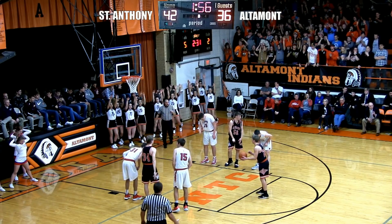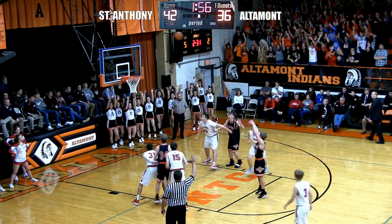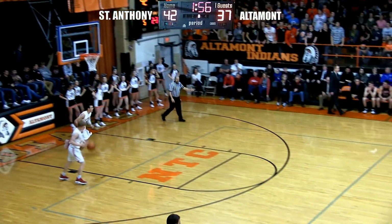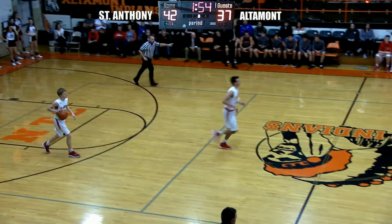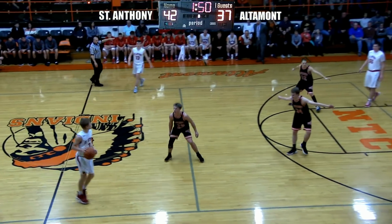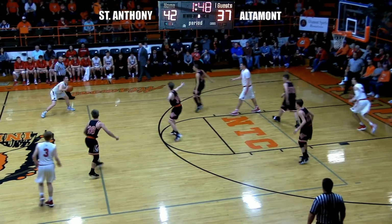This is as close as Altamont's gotten during this rally. This one is good. 5-point game. Biggs with 15. It's 42-37. Minute 50 to go, third quarter. Altamont's put in 23 points this quarter.